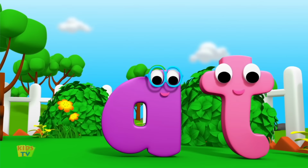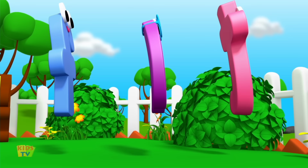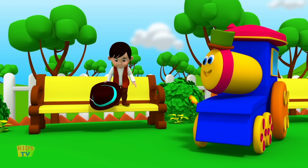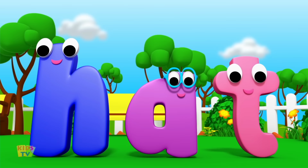With F, they turn to fat. I like my burgers juicy and fat. Fat, fat, fat. With H, they turn to hat. A gentleman wears a hat. Hat, hat, hat.